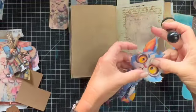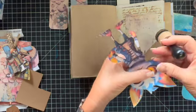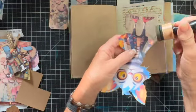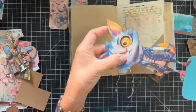I'm sorry, guys. There's a fly in here and it's bugging me. It's hanging out on my shoulder. I hate it when I might have to stop this just to go chase the fly.